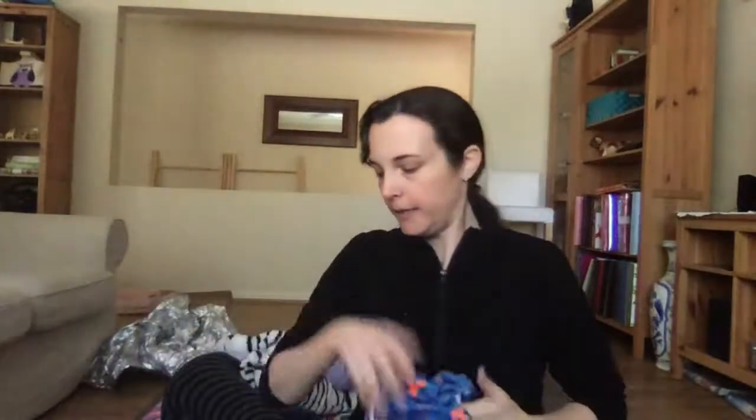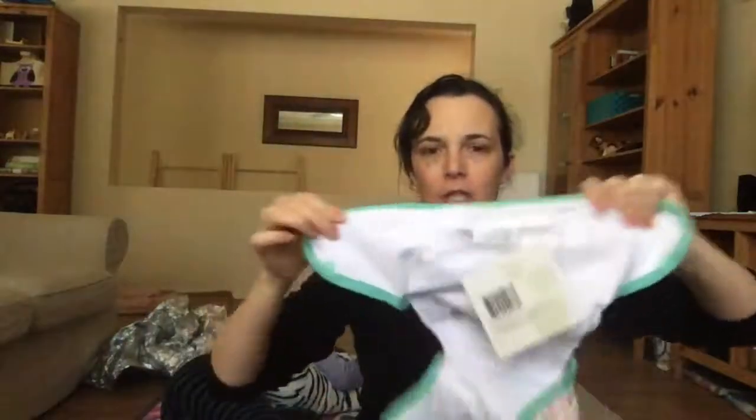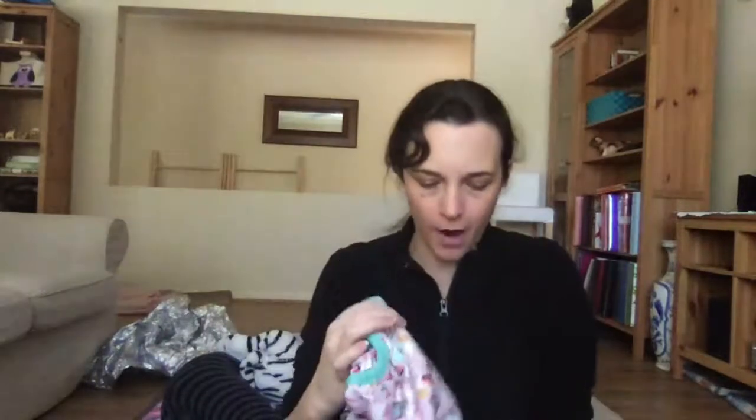Alrighty. Pockets. Seedling Baby. I know the new prints are on the way. Covers are generally pretty much the same. They've all got a pocket. This one has a double gusset, which some parents like. Good for newborn poos, good for loose poopers. This one snaps up and down at the front.